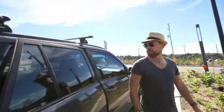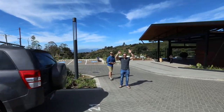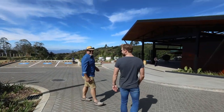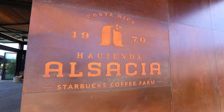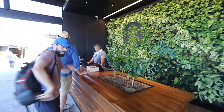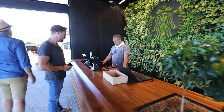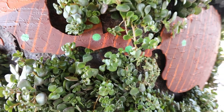No, it's good. Well, we made it to Hacienda Alsacia, which is the home of Starbucks Costa Rican research facility. So we're gonna do a little tour here and check it out. Are you guys excited? Woohoo! Starbucks! Café, café! Costa Rica.